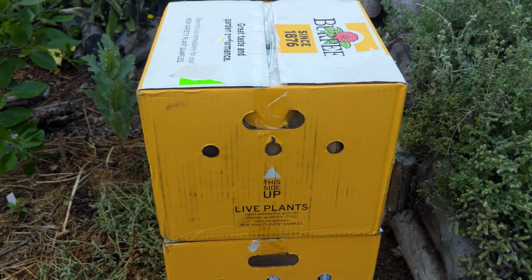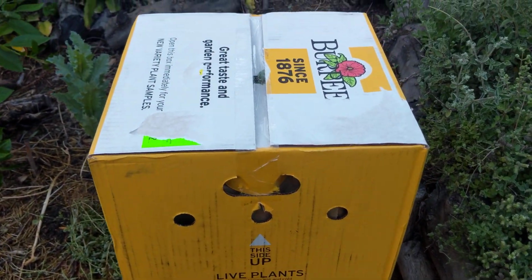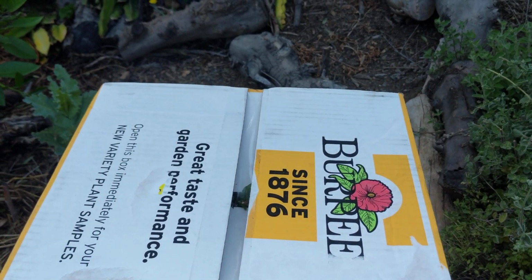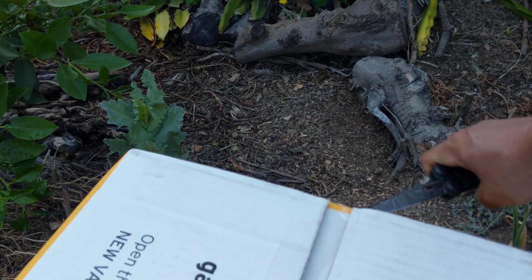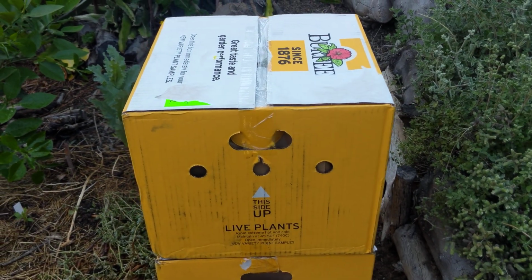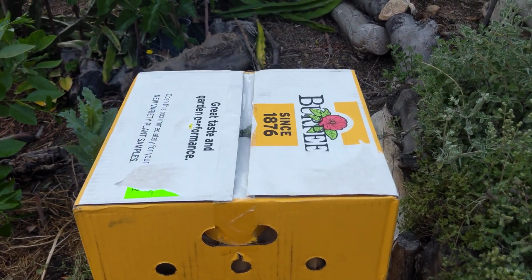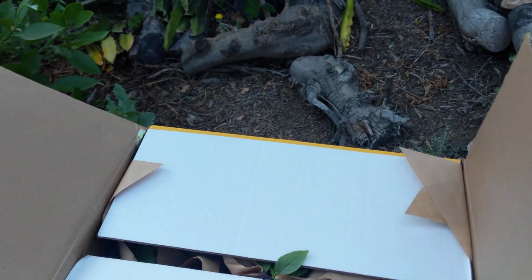One is for us, and one is to share with a friend. The friend that we're sharing with is a person that I met on Instagram, and she is a local gardener, and it was very easy to pick who to share because she organizes the local seed swaps and has been a great gardening community member and leader. So the other box is going to go to her. So let's see what we got in here.